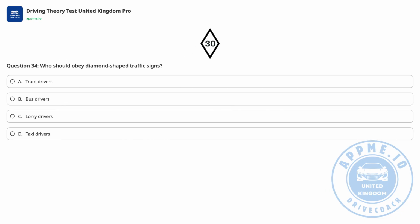Question 34. Who should obey diamond-shaped traffic signs? A. Tram drivers. B. Bus drivers. C. Lorry drivers. D. Taxi drivers.